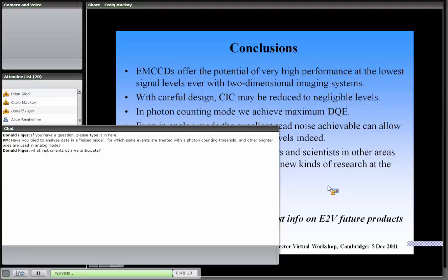So are there any other questions? I just typed one, Craig. Oh, yes. Hold on one second. Well, I'm not sure, Don, exactly what you mean by what instruments we can anticipate. Are there particular things that we're building to use these techniques?